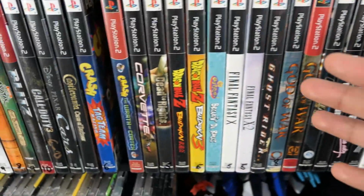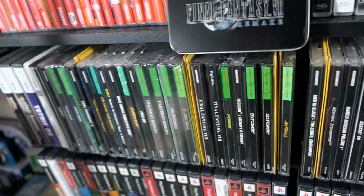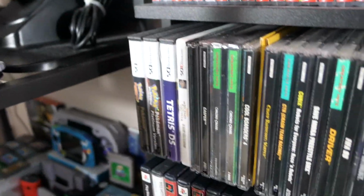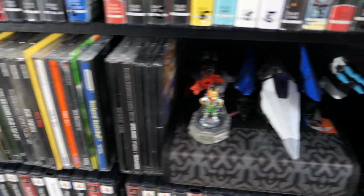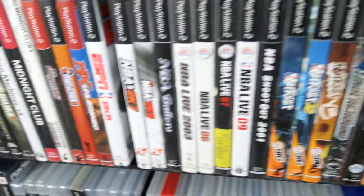Then it moves into my PS2 collection, which I've sold some of as well. And then there is a gap, so it goes from PS2 to DS and PS1, and the reason being is this specific shelf is only for stuff of this size, CD cases. So I had to use this specific shelf for my CD stuff, so that's why it goes from DS to PS1. But there you go, so it goes from PS1 into Dreamcast, PC, and then just a random assortment of stuff here with extra space. And then the continuation of PS2 right here.